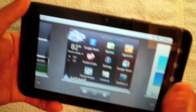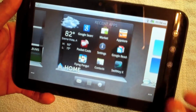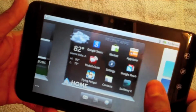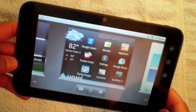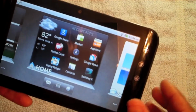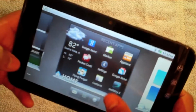Basically, I really like this device for what it is. You can see the screen resolution is not really the best in the world. It is kind of grainy for what it is, but it is a good tablet if you only want to spend, I think you can get them for about $300 right now. If you only want to spend $300 for a tablet, it gets you one that has a front camera, rear camera, dual core processor. I think this is 16 gigs of memory. This is actually pretty good.